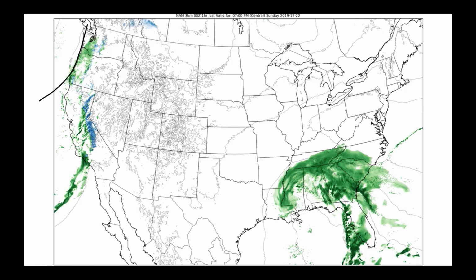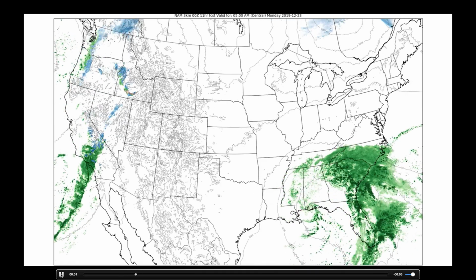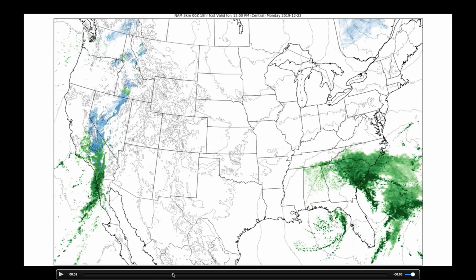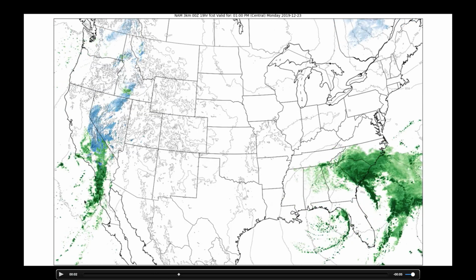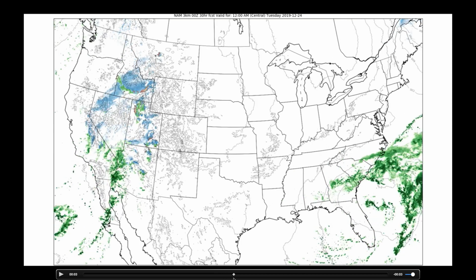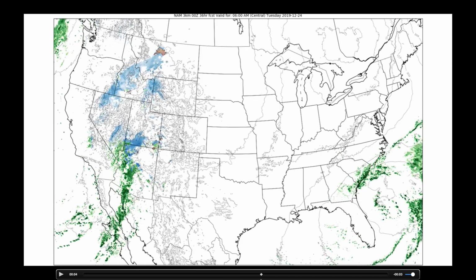The rest of the country, getting through the next 60 hours, is relatively uneventful. Just another little weak front that comes into the Pacific Northwest. So let's play this one forward. And this is what we have by the time we get into mid-morning on Monday. It's exactly as we anticipated. Strong onshore flow into the LA basin. We have South Carolina targeted with the heaviest rain, and that's going to last throughout the afternoon and evening hours on Monday.